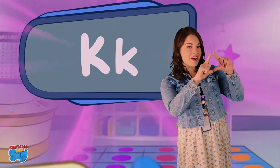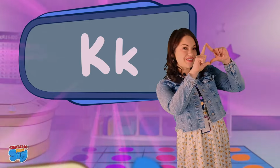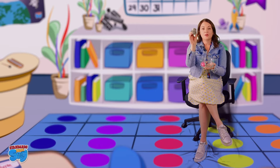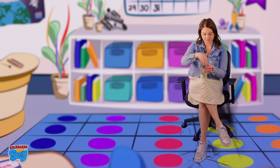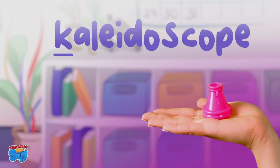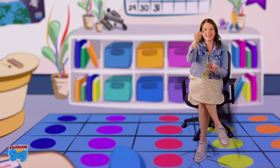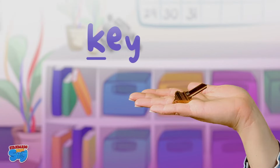The K says k. All the letters make a sound. The letter K says k. Koala. They like eucalyptus leaves. Kaleidoscope. These are so fun to look into. Key. You might use a key to find a special lock.